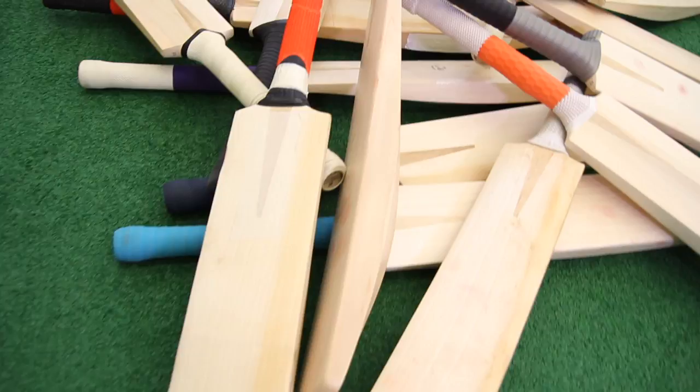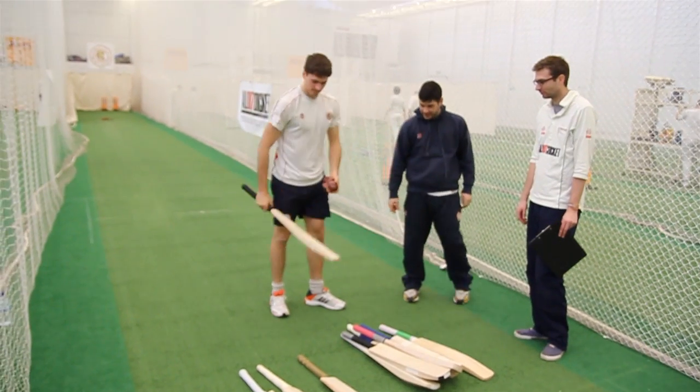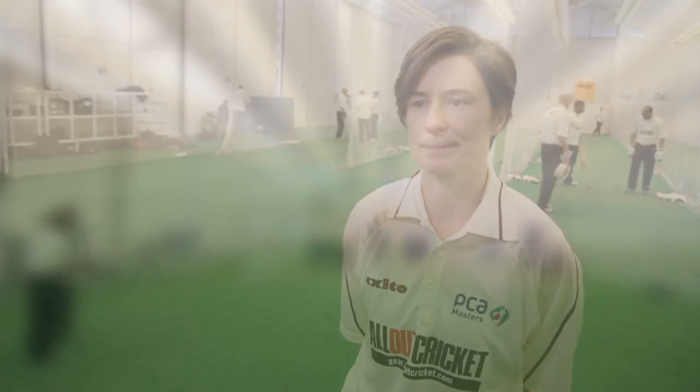If you get the wrong bat, if you get a bat that's too heavy for you, you're going to damage your technique probably by picking it up incorrectly or using too much of the bottom hand to pick the bat up. If you get a bat that's too light, you probably won't be getting value for your shots. If you pick a bat that doesn't suit your game and that the middle's not quite in the right place for you, again, you're not going to be getting value for your shots. So it's quite an important decision.